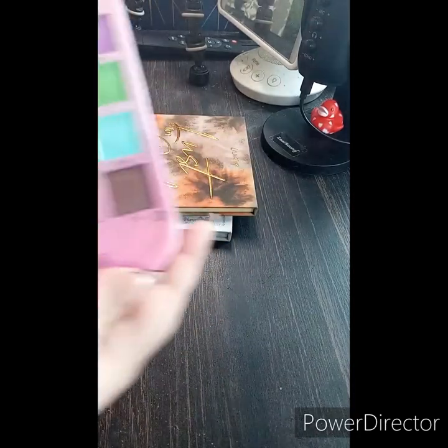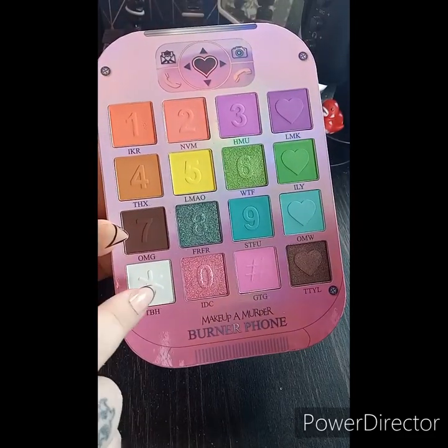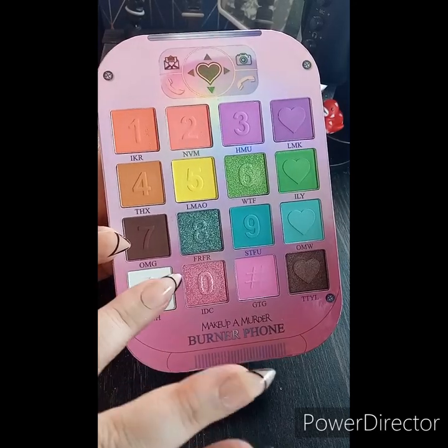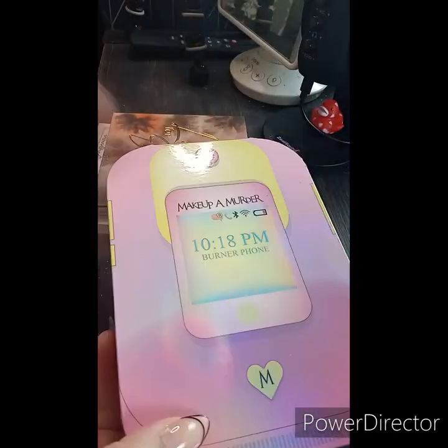Makeup a Murder Burner Phone palette. If you're looking for pigmented pastels, this is it. I got rid of my Natasha Denona pastel palette because I have this, because this is what pastels should be. So, keeping this.